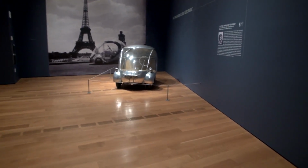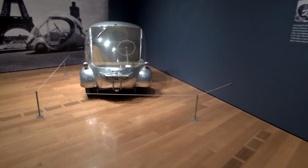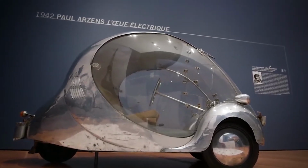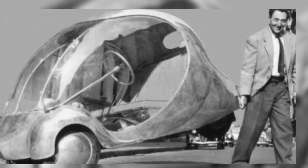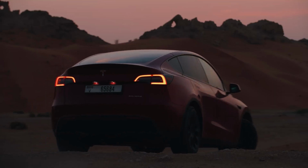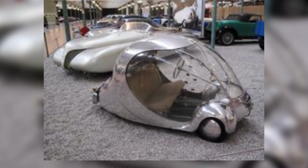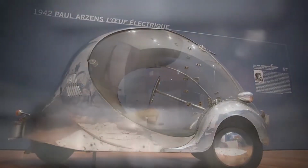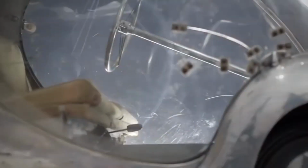Number 8. The 1942 L'œuf électronique. Meet L'œuf électronique, also known as the electric egg. Back in 1942, a French artist, designer, and engineer called Paul Arzens built this unique car for himself. Forget Tesla, this was way before Elon Musk made electric cars possible. The egg car wasn't just about going places, it was a real looker too. Picture this, it had a futuristic and unique design, almost like a piece of art. Arzens used aluminum and plexiglass to make it, making it all shiny and sleek.